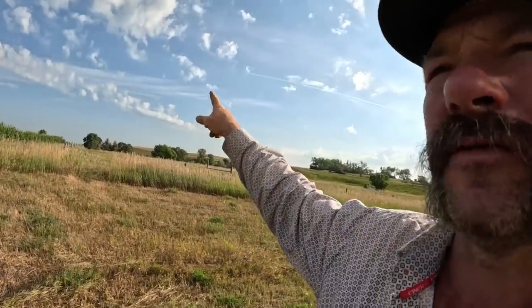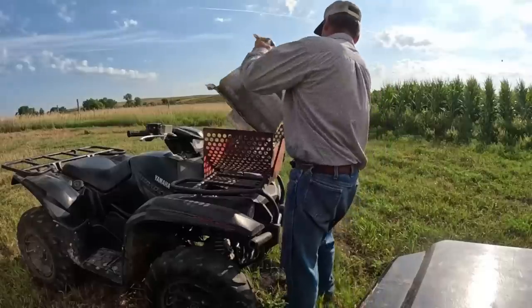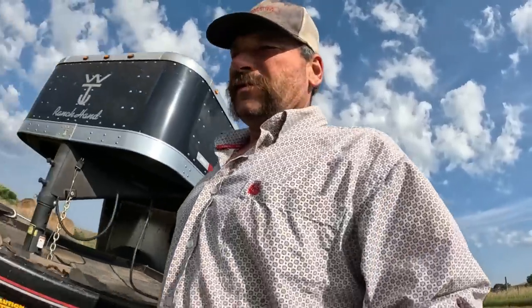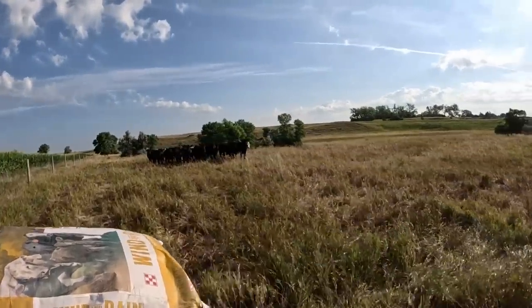We got some mineral. We're gonna fill that feeder. We're gonna check them for pink eye. Grab the gun and the darts and we're off. Here's a group of them.